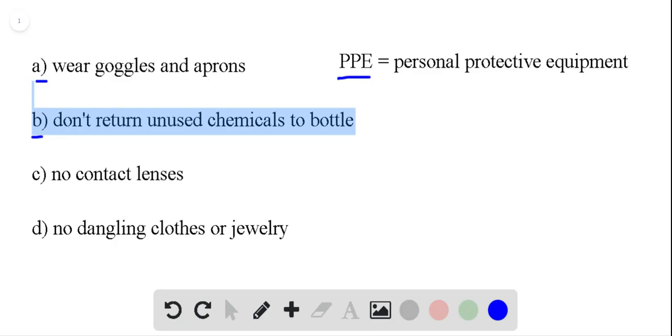Part B asks about returning unused chemicals to the bottle. But chemicals pick up impurities when we have them out in lab. You often can't see or detect these impurities, but if you transfer them back into a stock bottle, you contaminate that whole bottle.